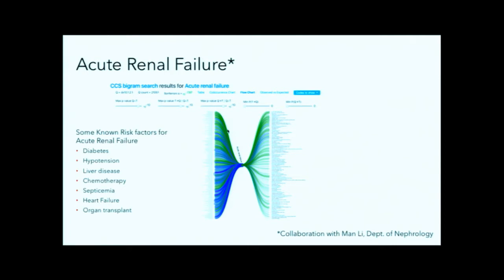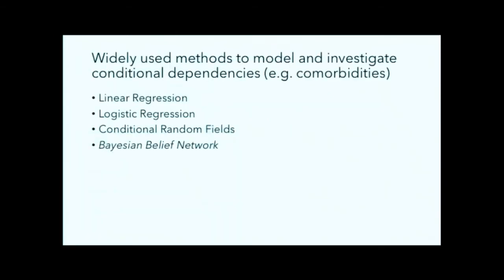For starters, we decided to look to see if over here in this unreadable list were some of the more widely recognized comorbidities of acute renal failure or risk factors. And indeed they are. These are just a few of them labeled here. What we wanted to do was use this framework to look at the association of those risk factors within the EDW and look to see what their impact on chances of acute renal failure are.